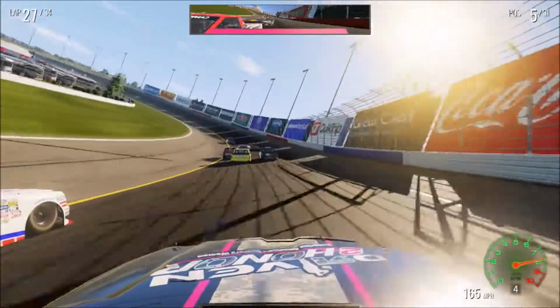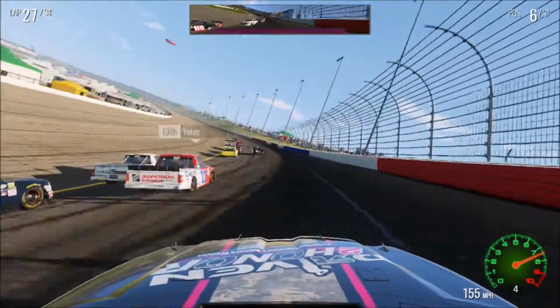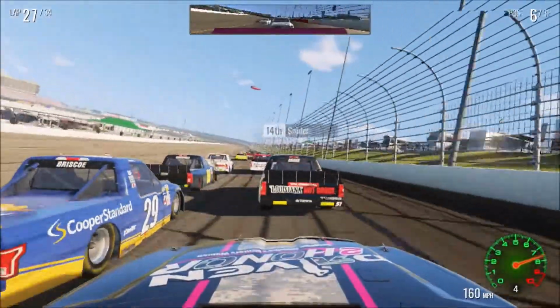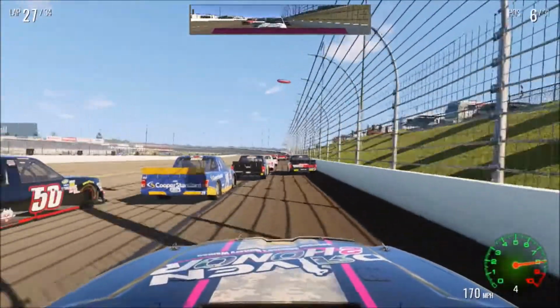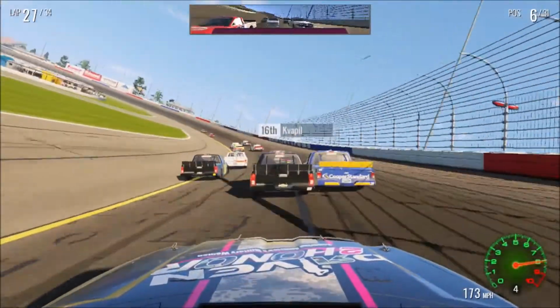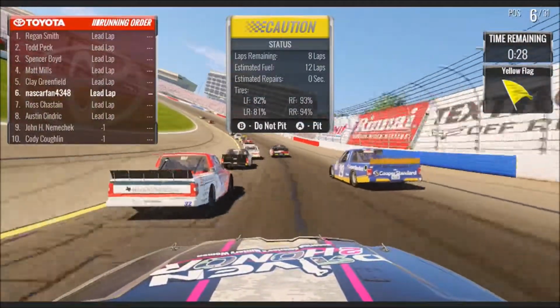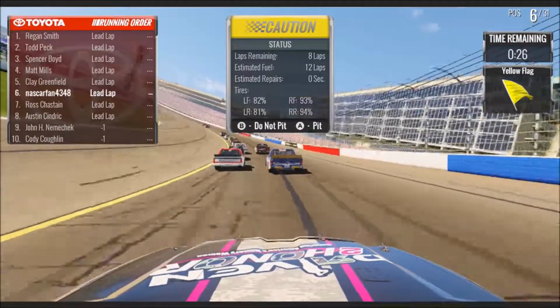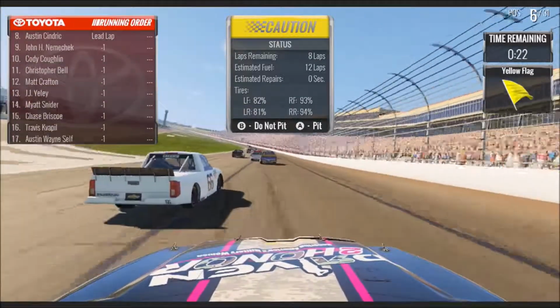We're going 3 wide here. I kind of squeezed them too much. I go up high, almost in the wall, into the marbles. We're good though. There's Myatt Snyder, Chase Briscoe again. So I got passed by all these guys in that small mistake and coming down the track. Travis Quapple goes up the track into Chase Briscoe, and we have a caution somehow. Must have been someone further in the back that spun out, caused a wreck.